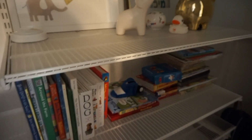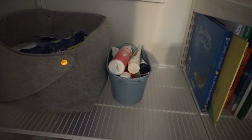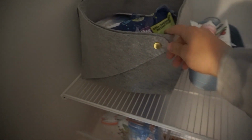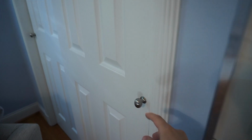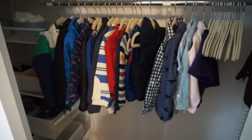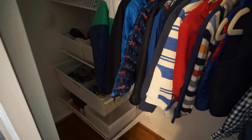And then we have some extra books here, some more toys down there, a little backpack, and in here is just his nighttime stuff, like extra toiletry items, pull-ups for nighttime, that kind of thing. And that is his closet. And then over here is his main clothes closet. He's got a few little hanging things, jackets and sweaters, that type of thing. And those are all his clothes over there.